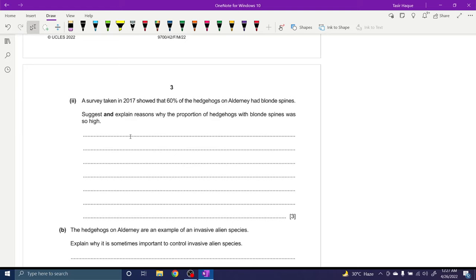So basically, I was talking about the founder effect, or genetic drift, that's one reason. Then there was a small gene pool at the start which actually led to inbreeding, so there was no other choice. Also, there might be another thing. Maybe the blonde spines had a selective advantage on this island. Maybe the island was yellowish, had yellow leaves or something, so they could get camouflage. Maybe brown hedgehogs were seen more easily. These might be reasons, okay?